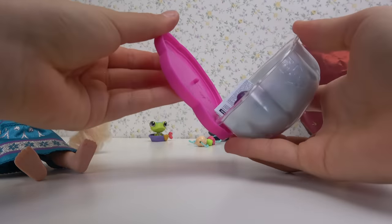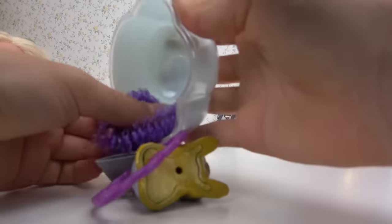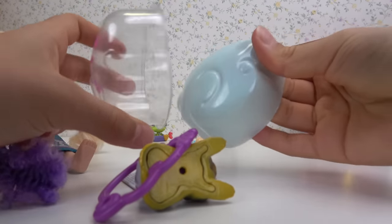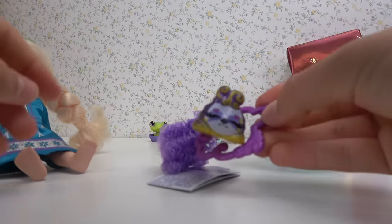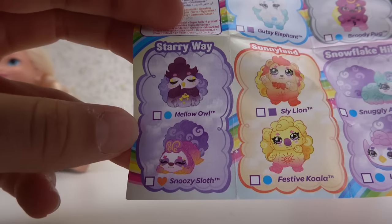Open it up, and we got... ooh, awesome! And you can even take out this so it can be a little Heidi. That's so cute. Aw, that's so awesome. I love it. Snoozy sloth. Yep, it was a sloth.